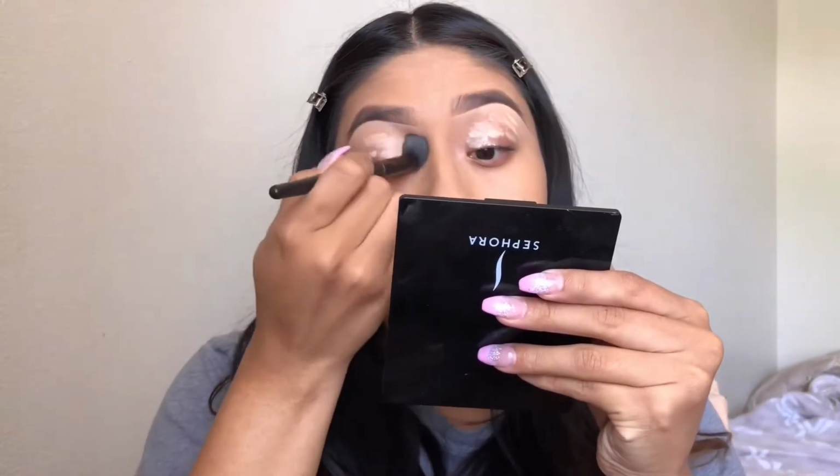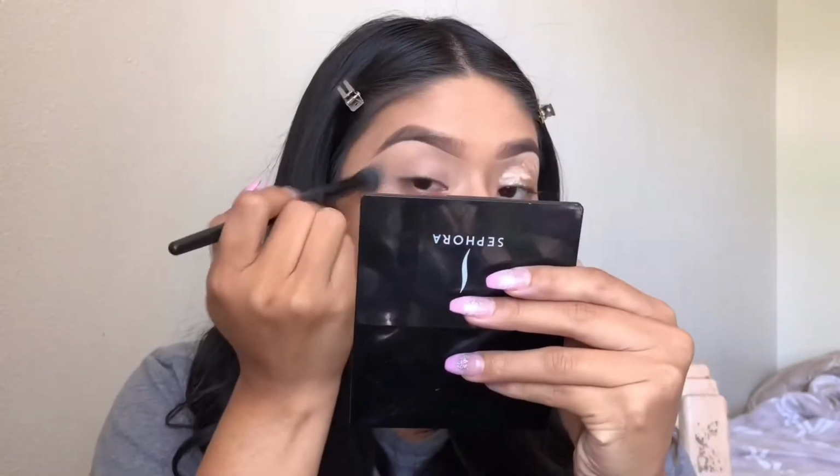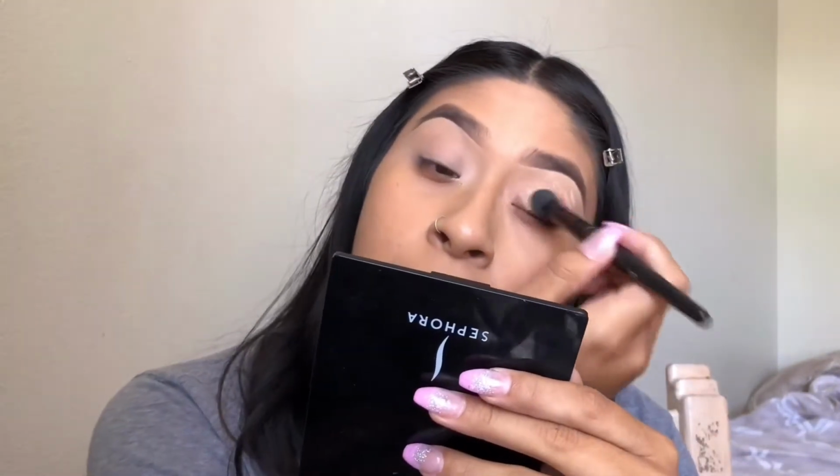And I'm going to create a base for my eye, so just putting product on. And I'm going to go in with this e.l.f. concealer brush. It's really fluffy. I need to clean it, but I'm using my wipe right now because I use this literally all the time. I'm just going to pat it and then blend it. And also, if you're using shimmery colors or bright colors, you could see it more visibly. Plus it hangs on to the eyeshadow more so that your eyeshadow doesn't fade all over.